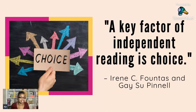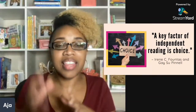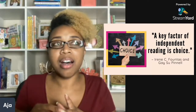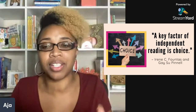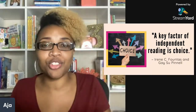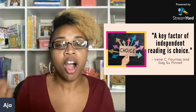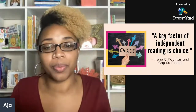What does that tell us? That tells us that in order to get children to want to read, we have to allow them to feel like they are making a choice, or that they have a choice of reading what they want to read. We want them to feel like they are in charge. I'm telling you, the key is right here. In order to get children to actually want to read, you have to create an environment where they are choosing. They have to be able to choose what it is they want to read.